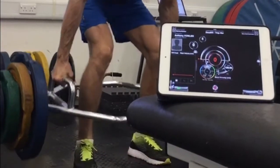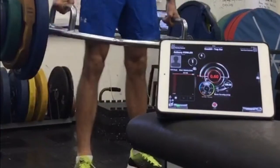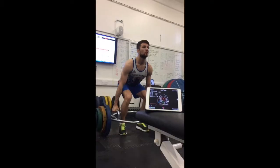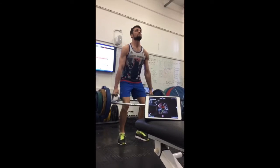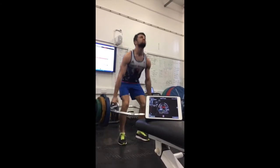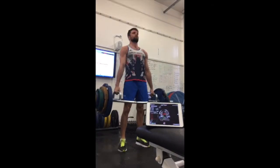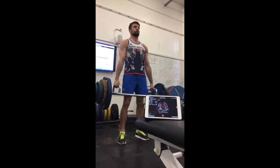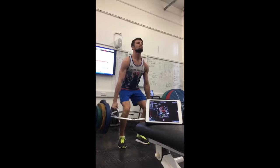Anthony was hitting 0.83 meters per second, so that's an improvement of around 20%. So it's improved his strength, speed, and his explosiveness by 20%. So really happy with these results. And having the GymAware is a great feedback tool to make sure he is lifting explosively, rather than me saying, yeah, that looked faster, or you can be a little bit faster than that.